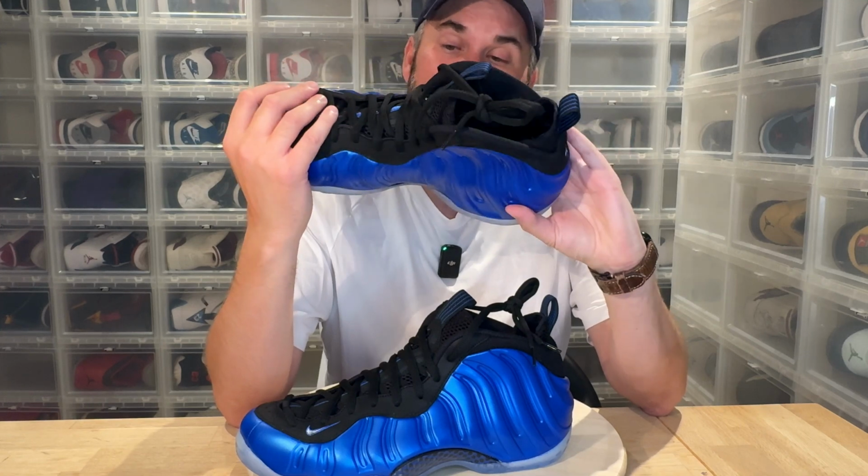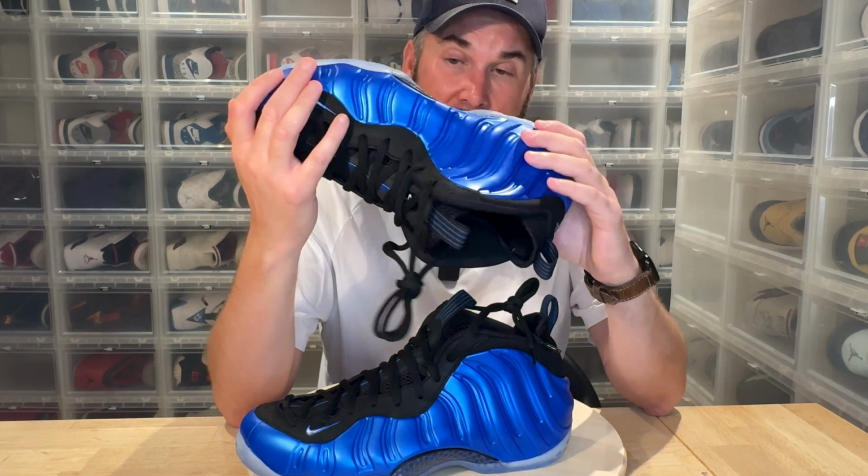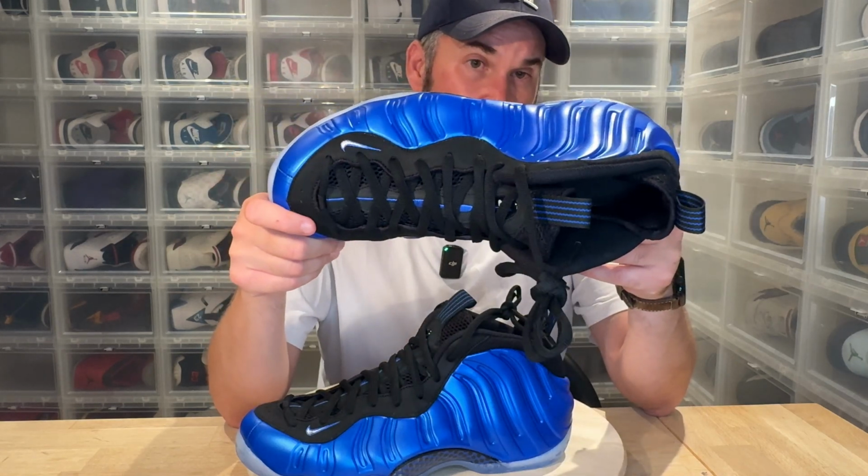Actually, I wouldn't be surprised if it's not real carbon fiber. It doesn't look like real carbon fiber, actually. But yeah, when the shoe got dropped, it was too expensive. People didn't care, and the molds got destroyed.